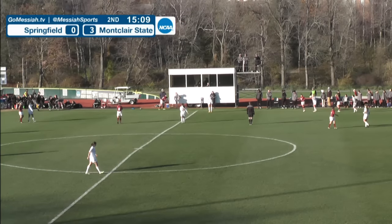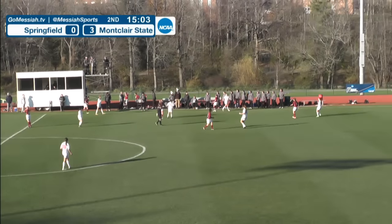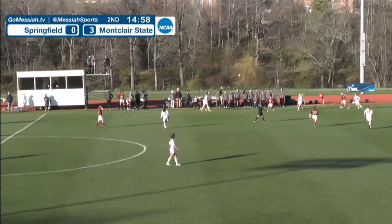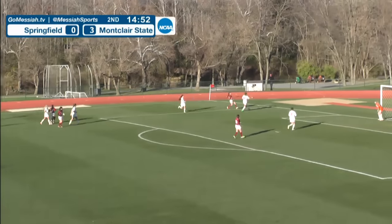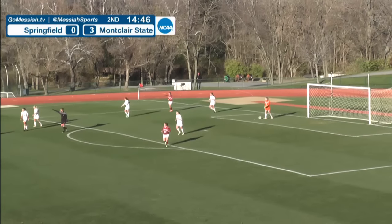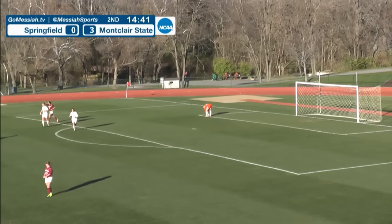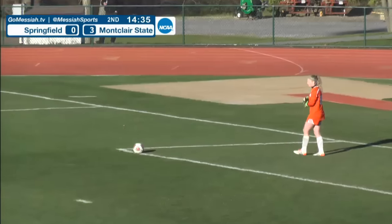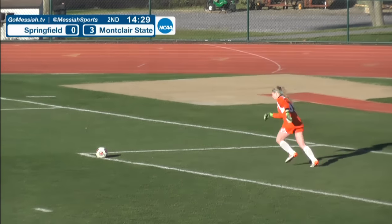Quillis on the touch. Played out of bounds by Montclair. Throw in again for the Pride. Quillis working far side. Again, Quillis, good pressure there, forces Montclair to play it out. Another Springfield throw in. Trying to work it down to the corner. It's Cody, the freshman, on the touch. And well defended by Brooke Beatty, the sophomore defender for Montclair. Keeps Cody off the ball, and it'll be a goal kick now for Montclair. 14.5 to go. Montclair ahead 3-0.